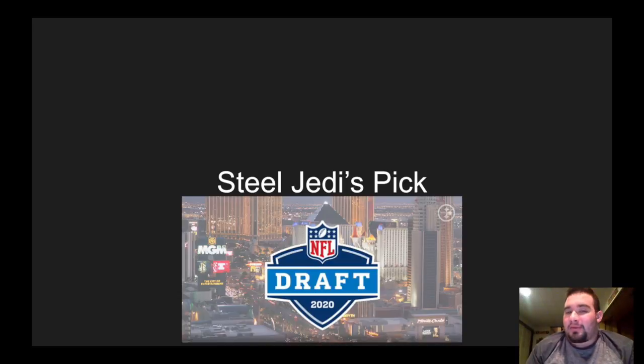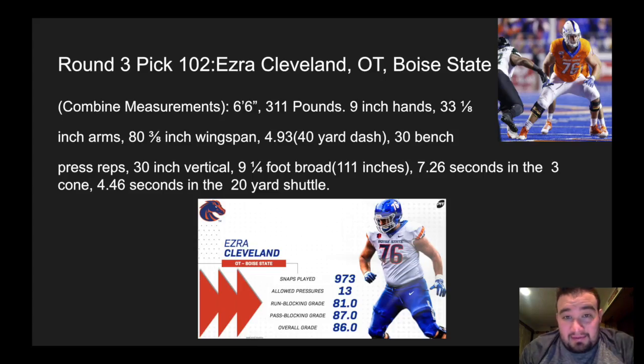So with my third round compensatory pick, I got a bit of a surprise. A guy who I know a lot of people don't think is going to fall, but in my opinion, he will. Pick 102, I have the Pittsburgh Steelers selecting Ezra Cleveland, offensive tackle out of Boise State. You see his combine measurements here. I mean, he's an impressive player.